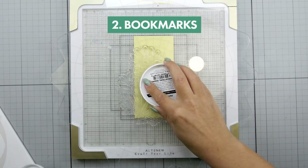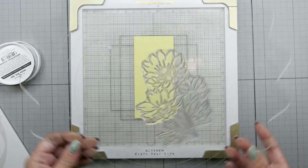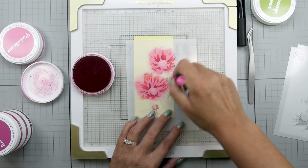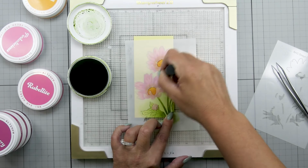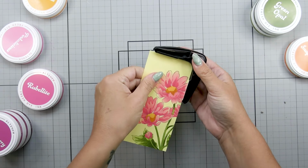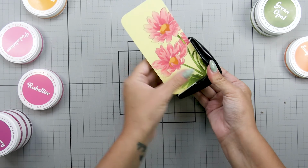Bookmarks. If you have family and friends who love reading or journaling, a custom bookmark is a great gift idea. Die cut or fussy cut some paper into the shape of a bookmark and stamp or stencil it to add decoration. It's a wonderful gift idea that your loved one won't be able to find anywhere else.